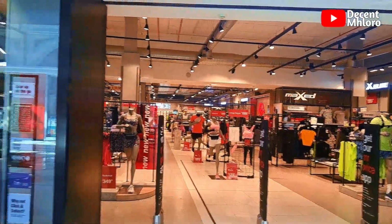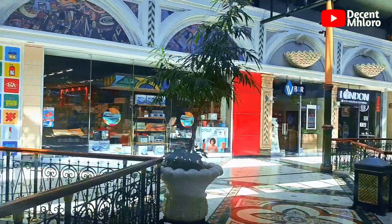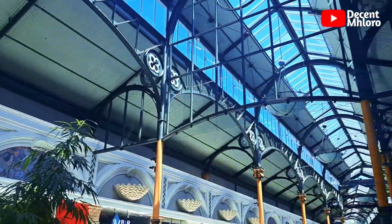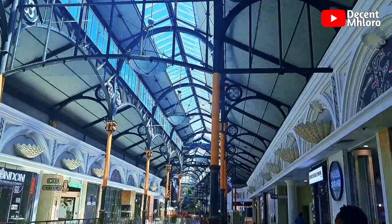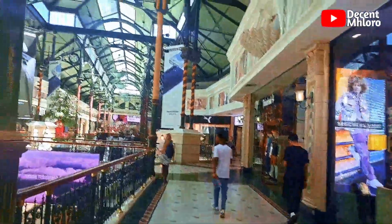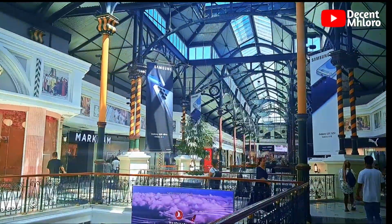And guys, I can't say anything enough except that I'm astounded. I'm really impressed at what I am seeing right here. Yes, look around, look at the roof, look at how aesthetically this mall is designed. Look in front, look backwards, and look everywhere, guys. This is amazing. So guys, the journey continues.